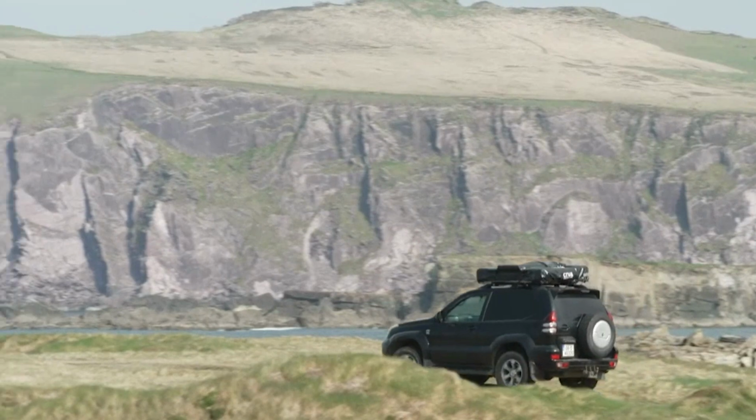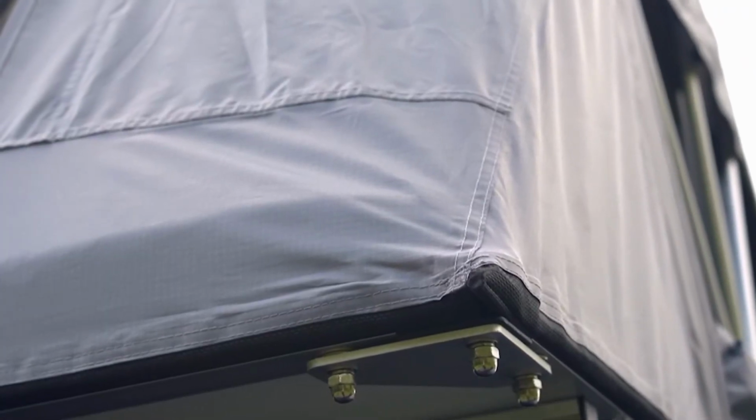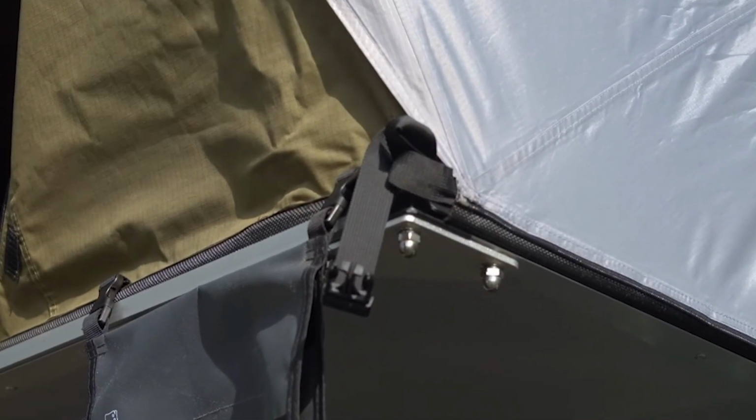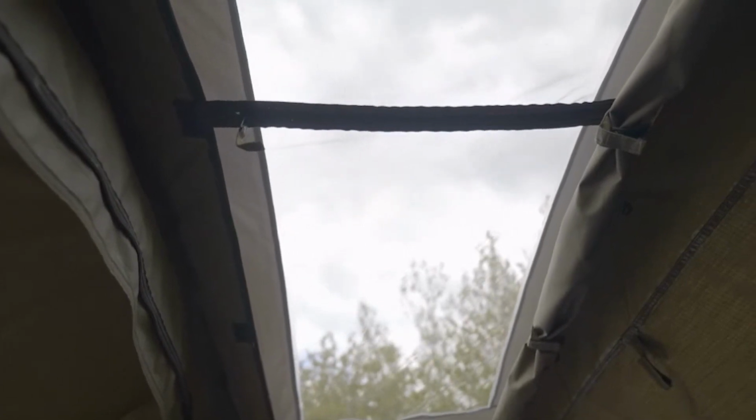To attach it to your vehicle, all you need is a set of crossbars that should run perpendicular to your vehicle. Ensure you check both the static and dynamic loads of your crossbars. You can set this tent up quickly in just 60 seconds.